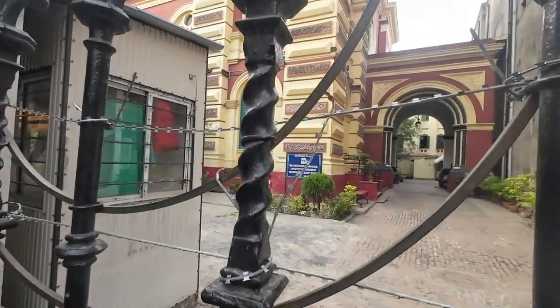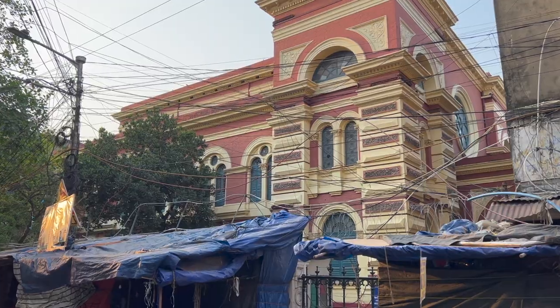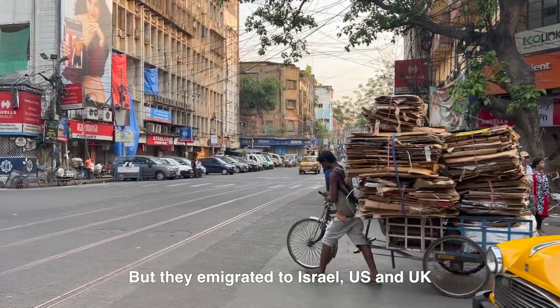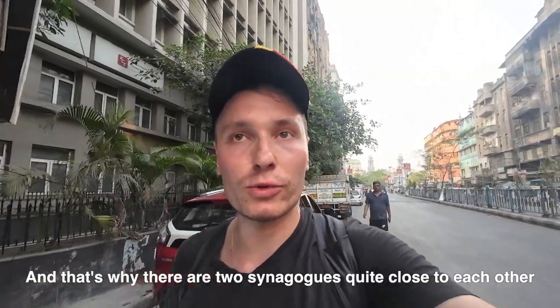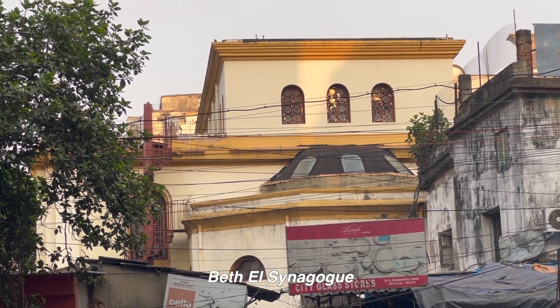I just walked 3 minutes from the Armenian church, and there's a synagogue, Magen David synagogue. Number one, and just behind this building is the second synagogue, another 3 minutes walk. It's built in 1884 when Calcutta Jews came from Iraq and formed a prosperous community. But they immigrated to Israel, US, UK since the end of World War I, and there are only like 100 Jewish families left in Calcutta. That's why there are two synagogues quite close to each other. I can see it, there's the other synagogue. Very rich history of Calcutta.